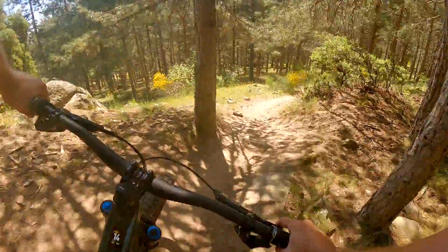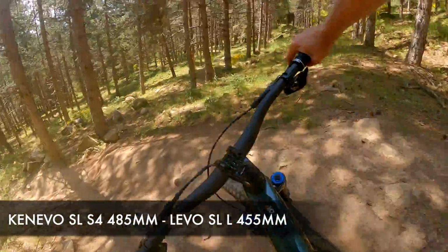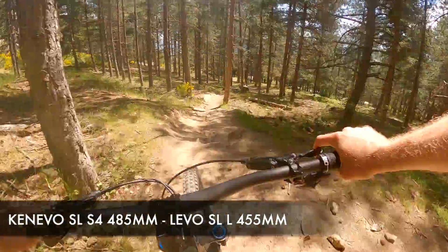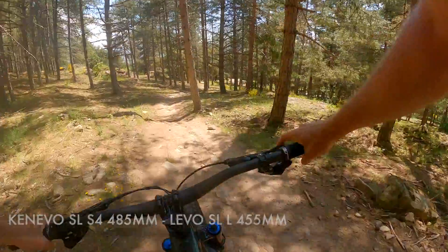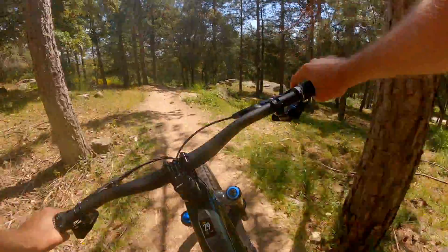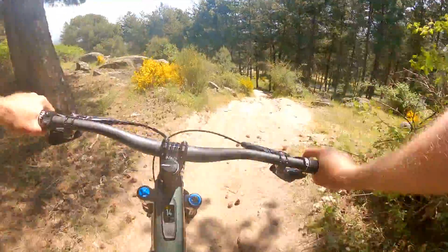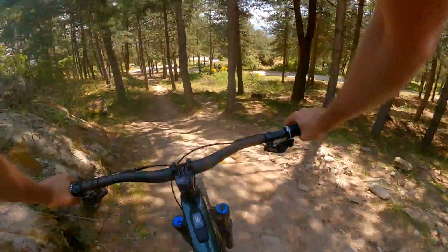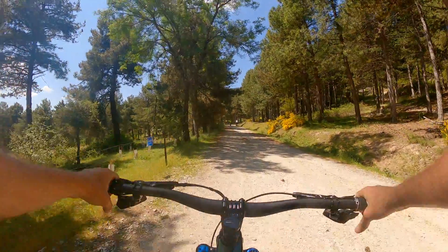I'm riding the S4, which I think the reach numbers are 485. And if you compare that to the large on the Levo SL that I'm riding, that's 30 mils longer. And it definitely feels it. Super stable though. Wow, what a downhill monster truck.